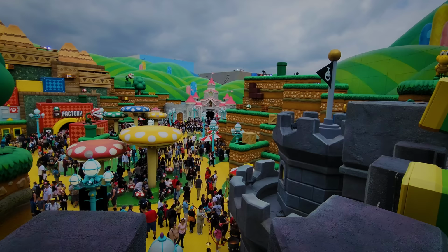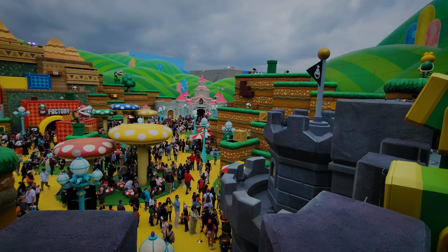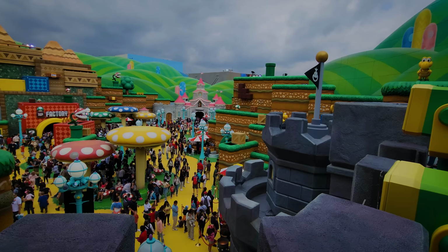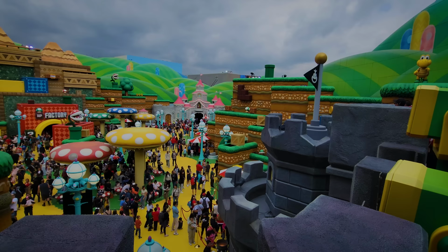Unbelievable. And it's just very difficult to walk around. They do not appear to have solved any of the issues that they were experiencing when the land first opened. Not that I would have expected it to, in the sense that the issue is that it's too popular. And how do you solve that? I don't know. But that's still an issue, right?